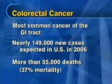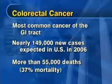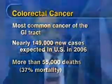That gives us the mortality of about 37%. What that means is that if you're going to develop colorectal carcinoma, your chances of dying from colorectal cancer is about 37%. In what sort of time period? That's once you get the diagnosis.